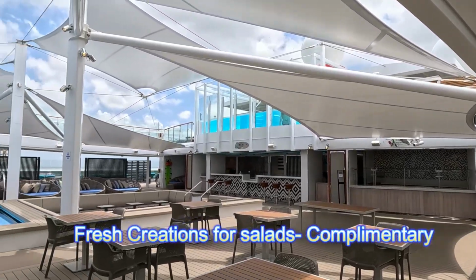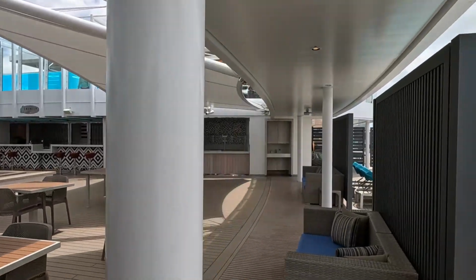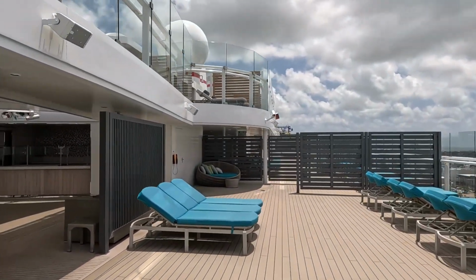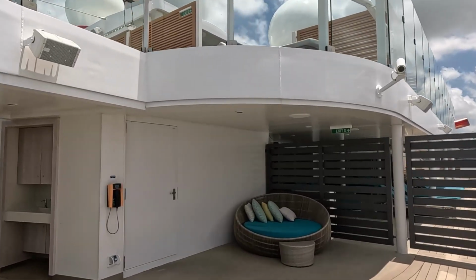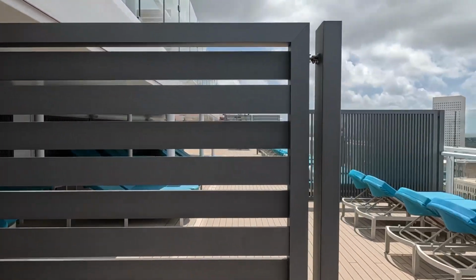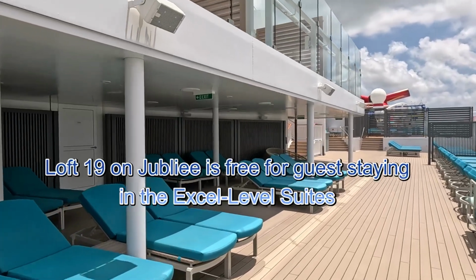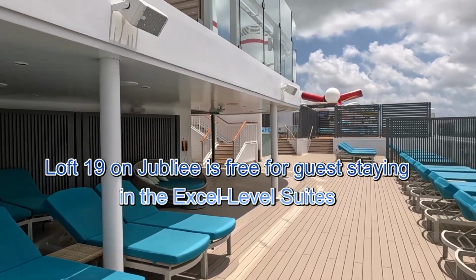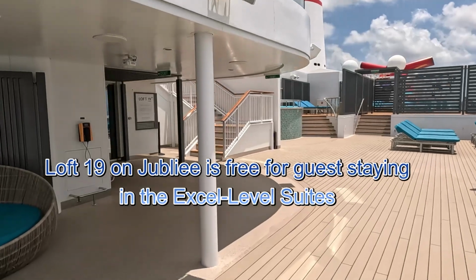Creation salad and stuff also in here. This is where we were just at a minute ago. Let's see if we can find some stairs to go upstairs, because I don't think any of the elevators will go up to here. And this is a private area that's for Excel Suite guests only. So if you have an Excel Suite, like that first room I showed you earlier, here we go, Loft 19.